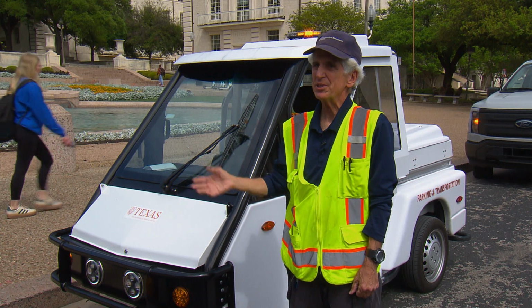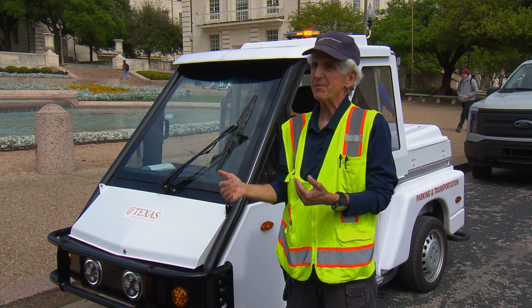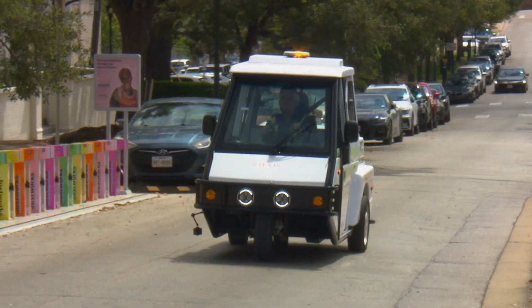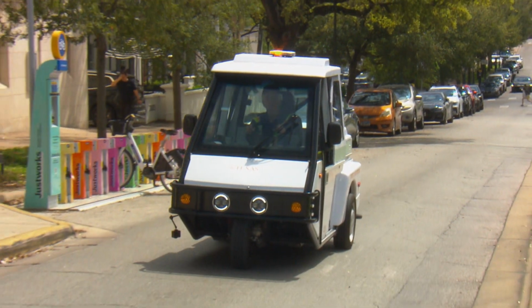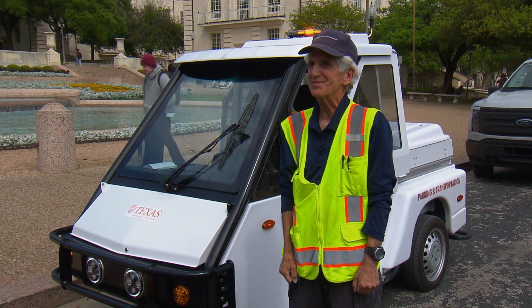In the winter time, when you're running the heater and the blower at the same time, you'll run the battery down in a couple of days. But with the weather being nicer the way it is in Texas, 300 days a year, the battery was charged 4 days ago and it's still good.